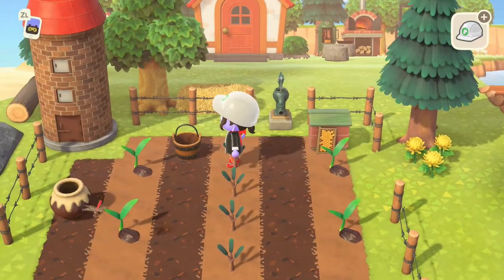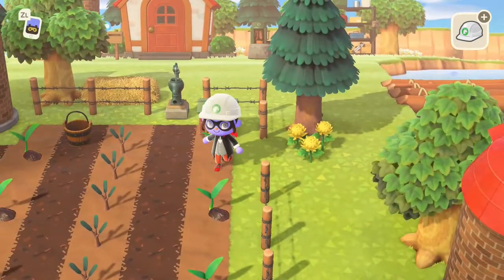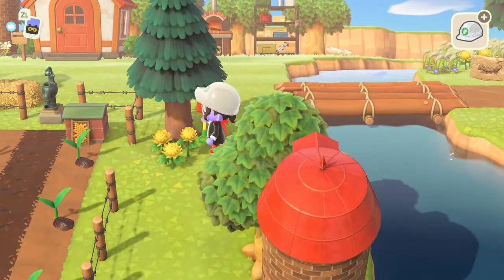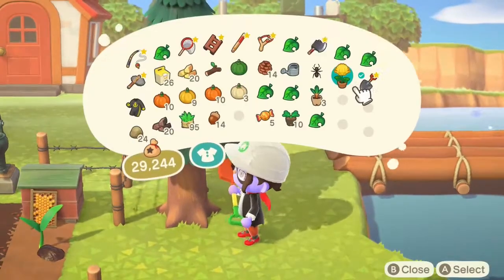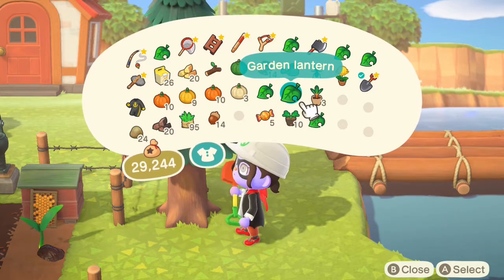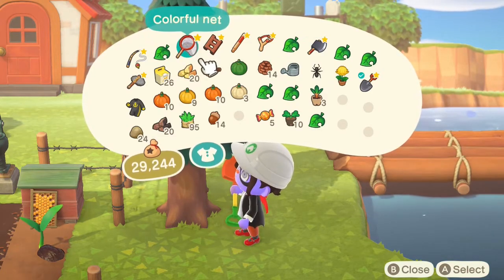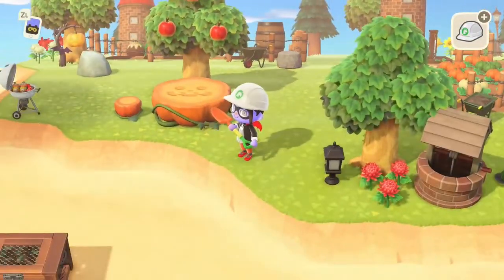I kind of like seeing the honeycomb, so we'll just leave that as is. And I can still run through, that's why I didn't want to actually put it right there. And I think we have another lamp, so let's move this. Or maybe we didn't. Oh, I guess we didn't. Let's see if we have enough to make one, because I think it'd look really cute there.